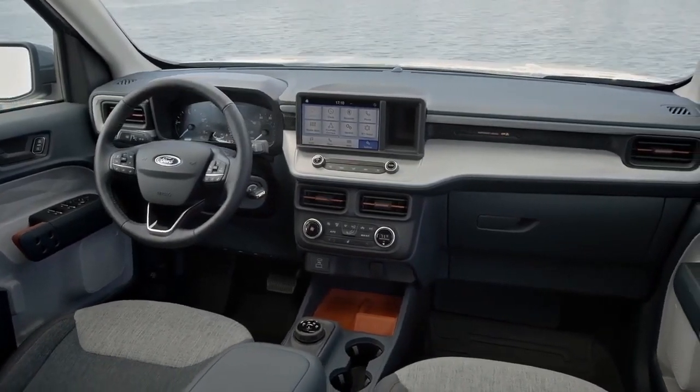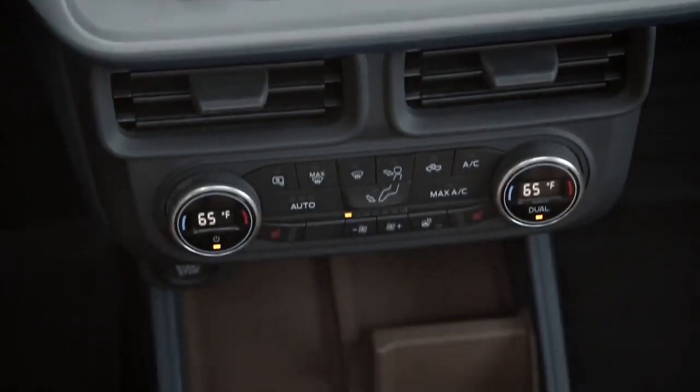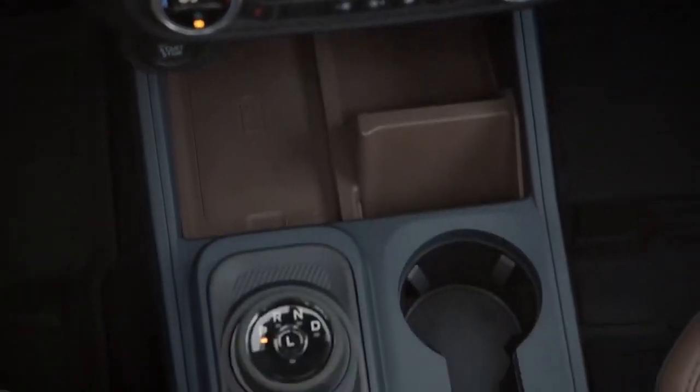The XLT trim is cushier, but it's not much fancier. The Lariat top trim seems like overkill for a modest vehicle like this one.